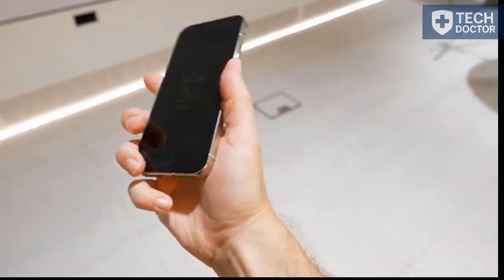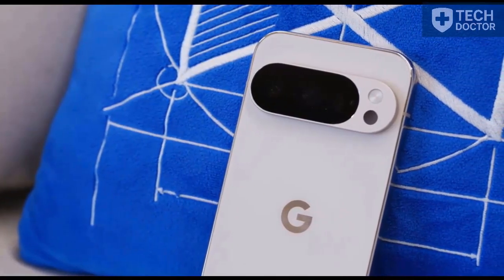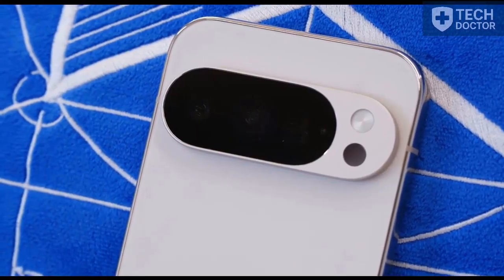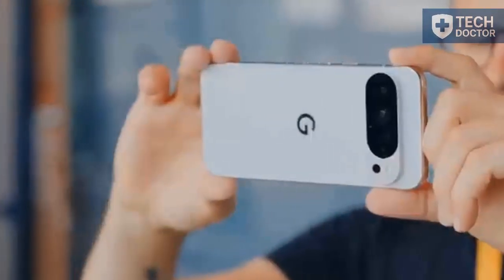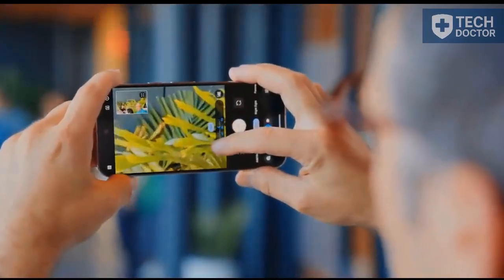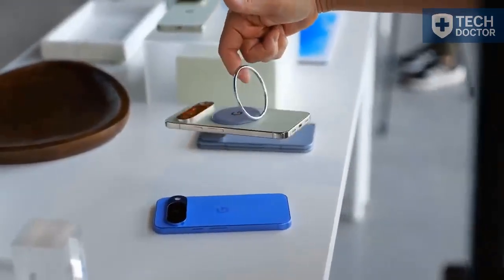Otherwise, both of these phones pack the Google Tensor G5 processor inside, which has a new and improved image signal processor that should improve image quality and help you take better pics. Both phones have the same 50 megapixel main camera and two 48 megapixel sensors behind the ultra-wide and 5x lenses, as well as the same 42 megapixel selfie camera up front.